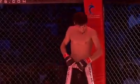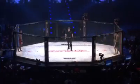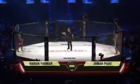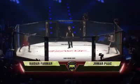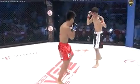Here we go. This is the first fight of the night. Haider Farman out of Pakistan taking on Jomar Pak. Big matchup to get things started. Two lightweight fighters. That means lighter weight, that means a quicker fight. Don't blink. You're going to see a lot of action out of these two. It's going to be Pak in the red trunks. In the black and the white is Haider Farman.